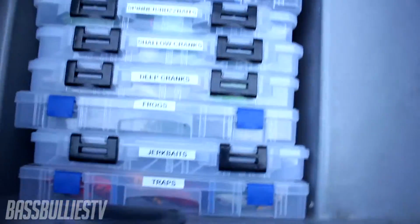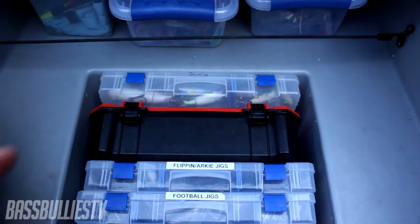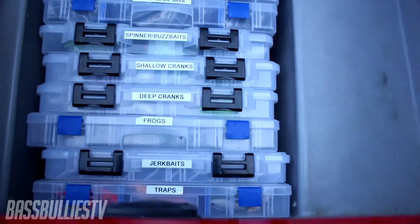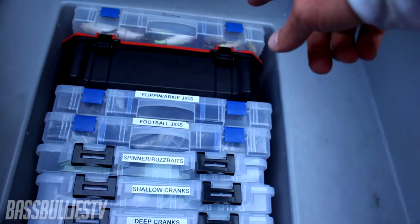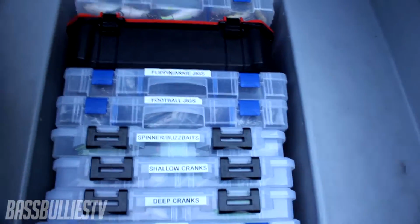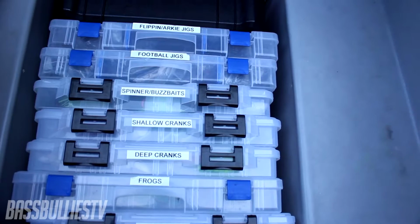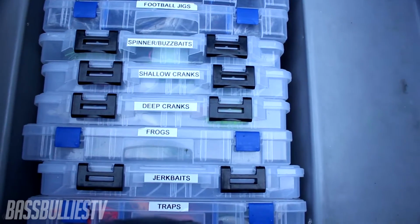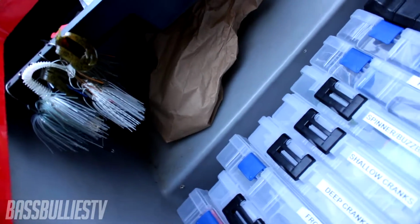Alright, you can see I got most of my stuff labeled besides my top water box. I need to get a label for that. Time efficiency is good on the water. It's good to stay organized. Every angler knows that. My terminal tackle box is the only thing that's different, so why label that. But I got top water, terminal tackle, flipping and arky jigs, football jigs, spinner baits, buzz baits, cranks, I'm sorry, I can't read. Deep cranks, frogs, jerk baits, traps, and over here I got a random bag from the local shop.